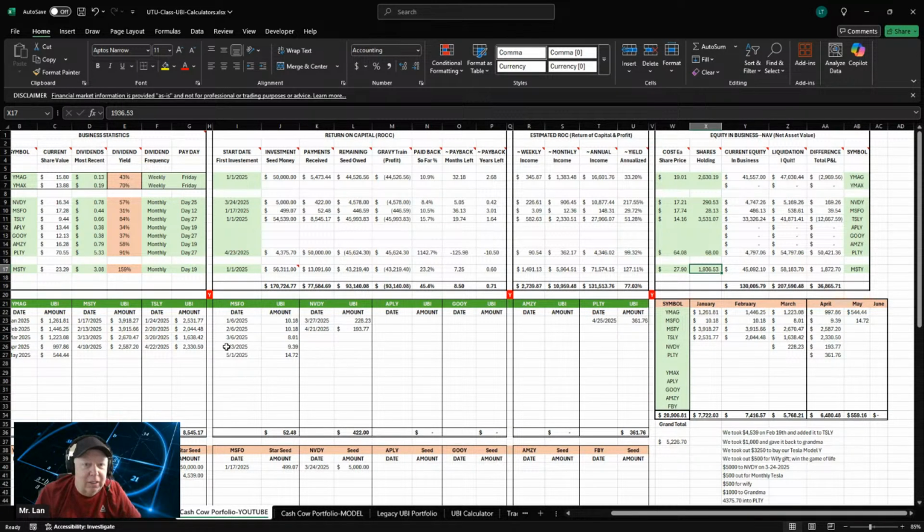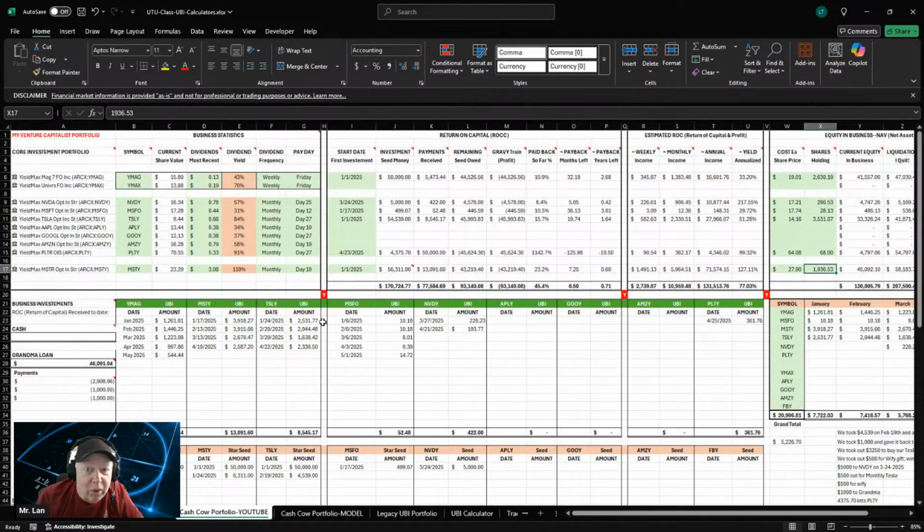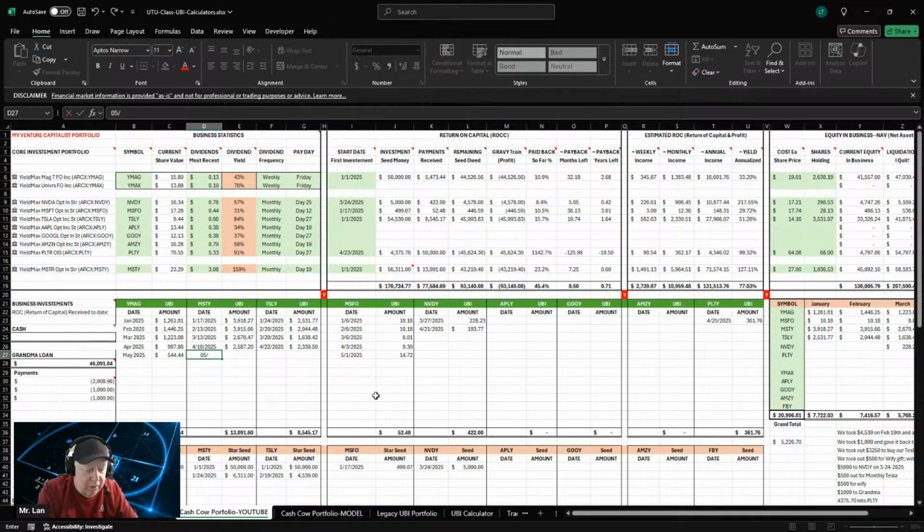So let's come down here and go down to MSTY. Not MSFT. MSTY. It's scrolled off the screen. Where is MSTY? Oh, there it is. And the day it went in, May 8th, 0508, that was a good payday. And we got $4,595.